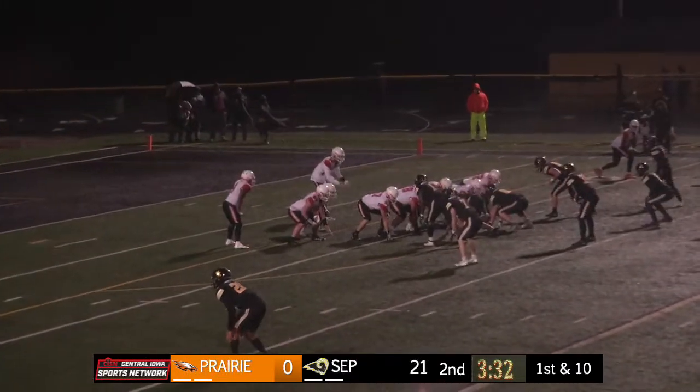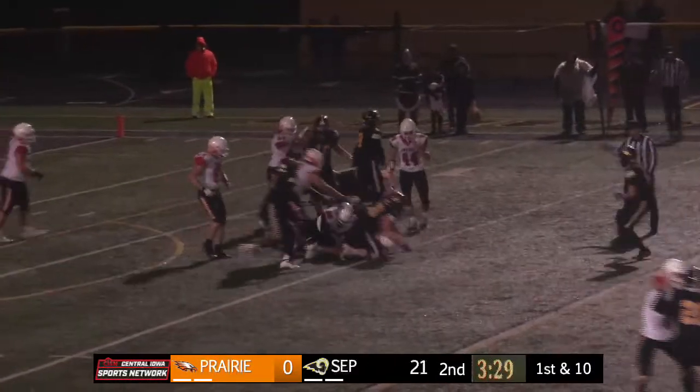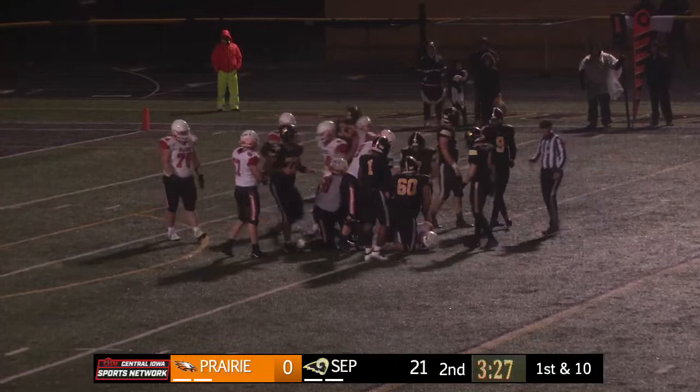3:32 to go here. There's a handoff inside, flag down. False start. Might have been, yeah.